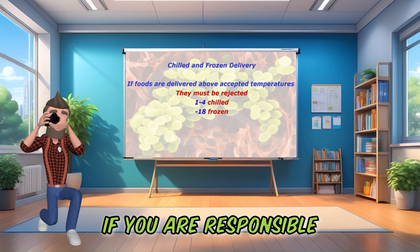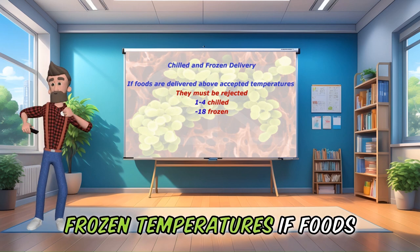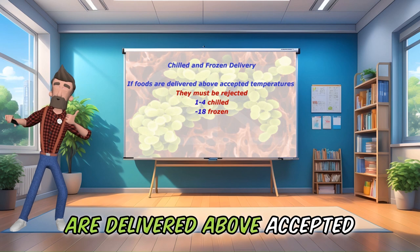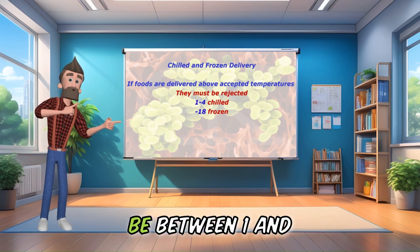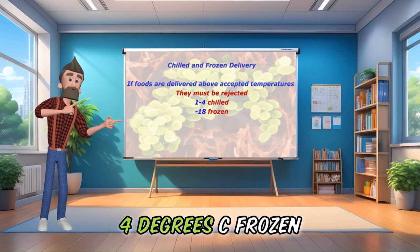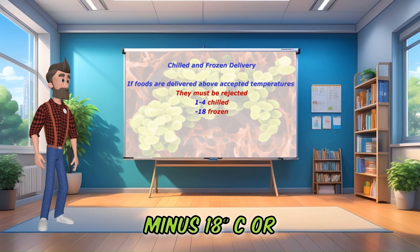If you are responsible for food deliveries, you must check chilled and frozen temperatures. If foods are delivered above accepted temperatures, they must be rejected. Chilled foods must be between 1 and 4 degrees C. Frozen foods must be at minus 18 degrees C or less.